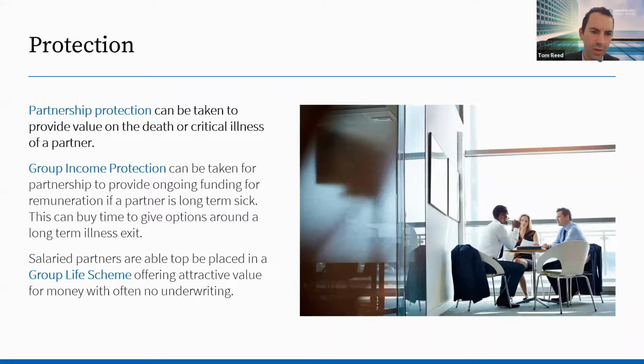So, just covering protection. For solicitor partners, generally you would look after your own family protection, but there are some things that can be done, so I'll cover these off briefly. The partnership equivalent of shareholder protection, so partnership protection, provides value to the group on the death or critical illness of a partner, to provide some funding to help if there's an exit needed as a result of health. A group income protection can be taken for the partnership if there's a long-term sickness position, which can buy time.